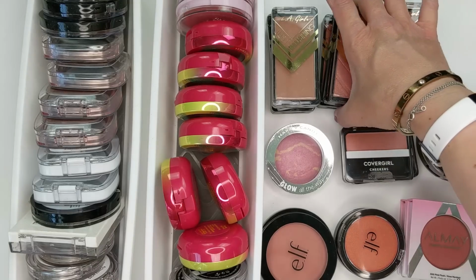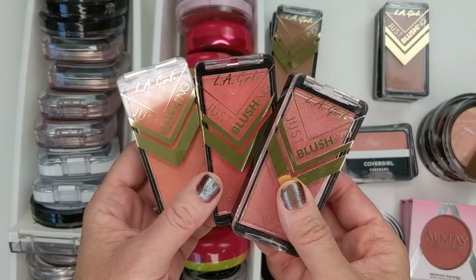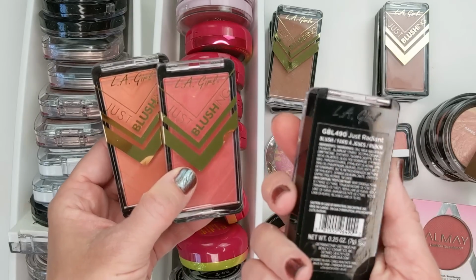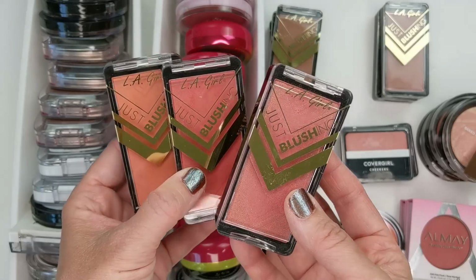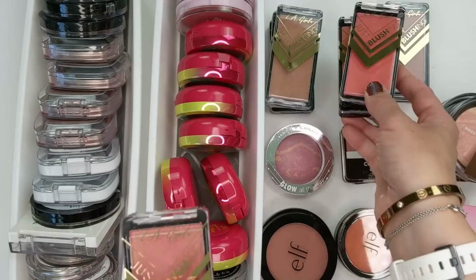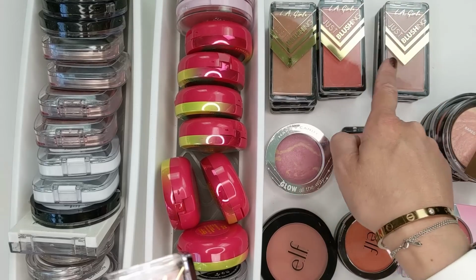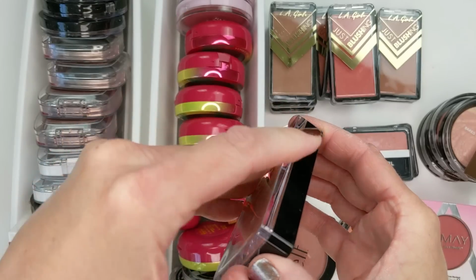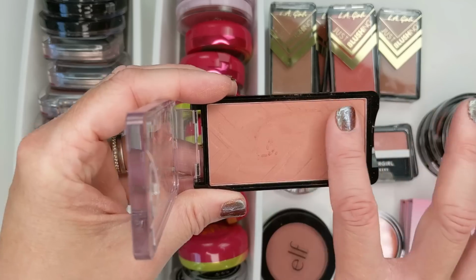Okay, so moving on, we have the LA Girl Just Blushing blushes, and these are really great too. I hope they still make them. I think I saw them on the Ulta site recently, and I think you can get them on LA Girl's website too. They're very pigmented, and they're only a couple of dollars. They're really inexpensive. I have all the shades, or just about all the shades. I have 3, 6, 7, 8 shades, but one of my favorite shades is Just Playful. It's just a beautiful pinky nude. So I'll show you what that looks like.